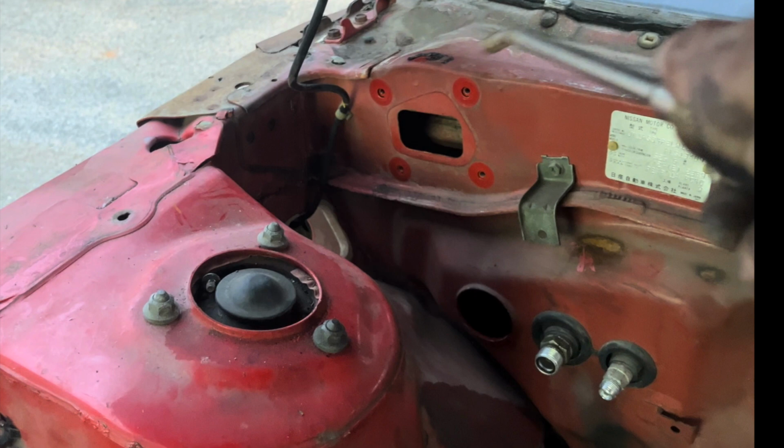So you can kind of see what I've got going on here. Like I said, I'm going to cut off the whole front end, and I have another front end from another car that I can replace it with. But it's going to be a minute before I get to that one. I will be restoring the car, though, so you will see more of it on the channel.